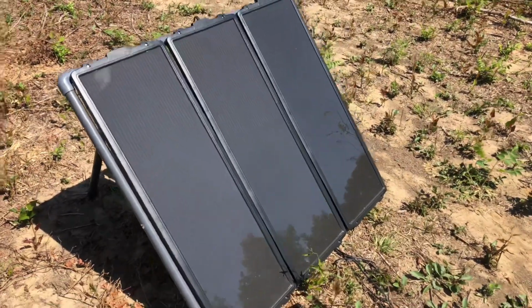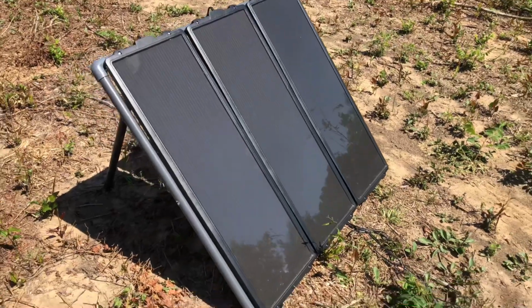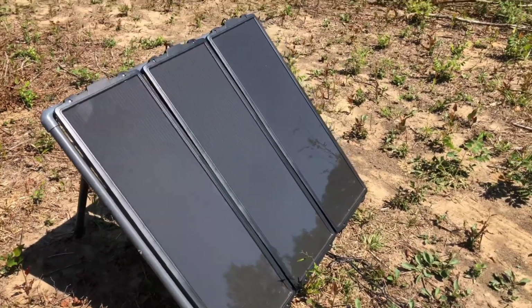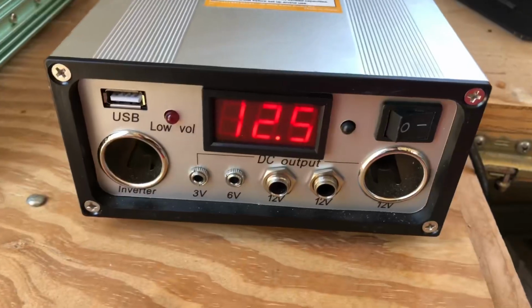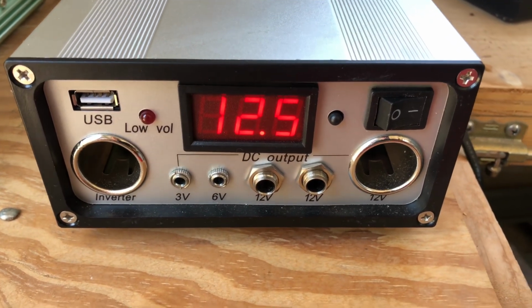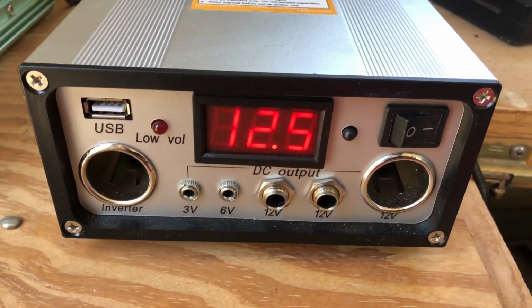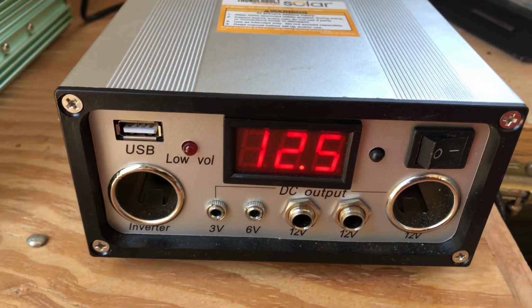This is the 45 watt Harbor Freight solar setup right here. Got it all put together and wired into the food trailer. This here's the charge controller for the solar panels. Right now, 12.5 watts out of 45.